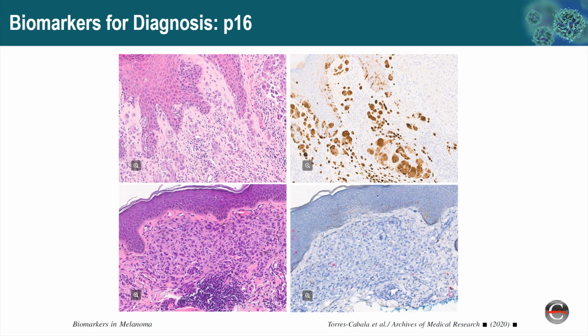The typical immunohistochemical expression of P16 is nuclear and cytoplasmic, as you can see in the upper right panel, in a so-called checkerboard pattern of expression. Complete loss of expression of P16 in the lower panel is suggestive of melanoma and useful in the differential diagnosis of spitzoid lesions. A relative limitation in the use of P16 is the lack of published validation cohorts, so its accuracy and reliability is unclear in daily practice.